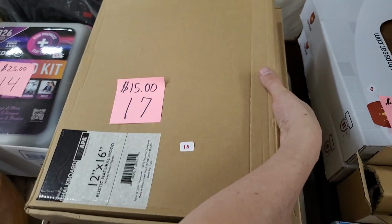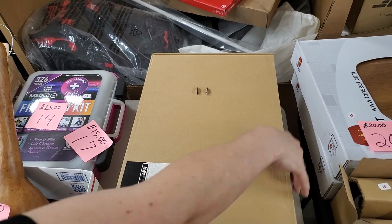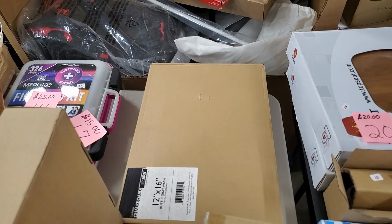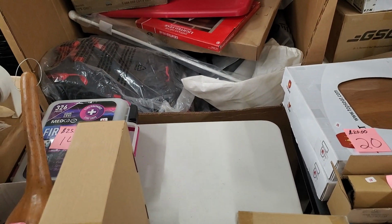Let me get this open for you. This one has never been opened. Oh. I think it's the bottom one. Yeah, it's the bottom one. That figures. Of course. All right, let me see if I can reorganize this here.